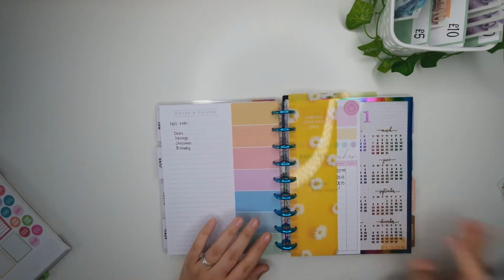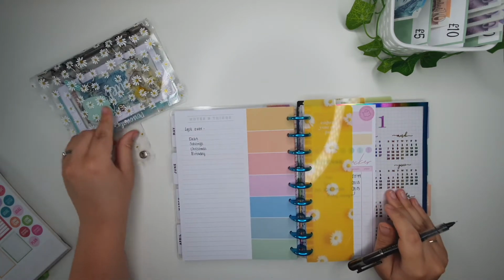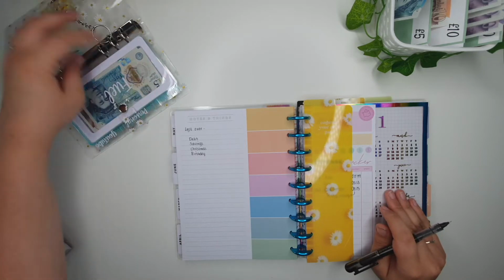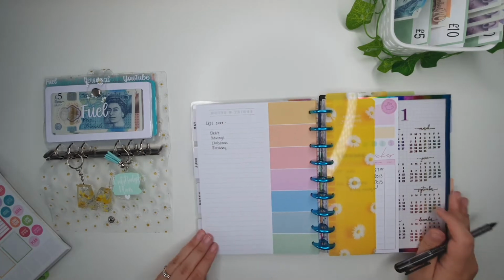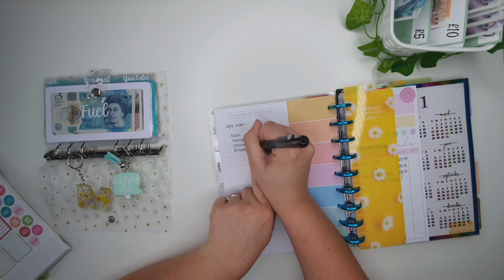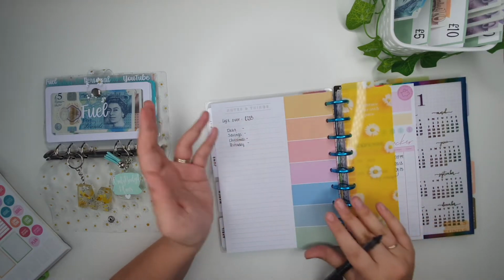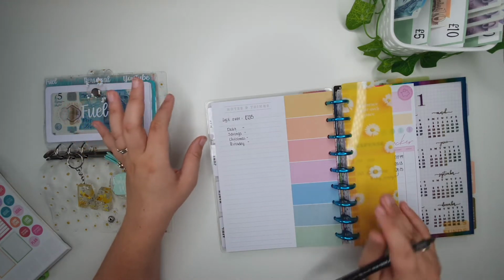So this is that, and then these are my envelopes that I currently use in here. I'm just going to flip it like that. Okay, so here are the categories that I really want to put in, and left over we have 235, which is quite a lot rolled over, but we will see what's going on with that.